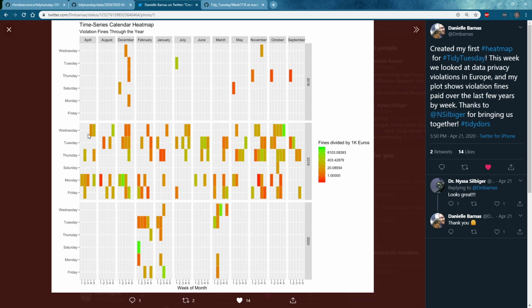In 2019, it looks like there were a number of fines levied against some companies. So that's interesting to see. It was so active in 2019, though I don't know how long it was in existence in 2018. Definitely not an expert on this.